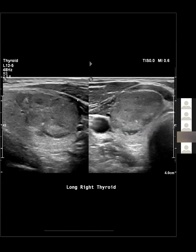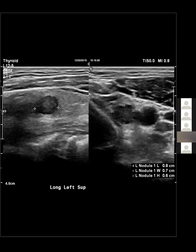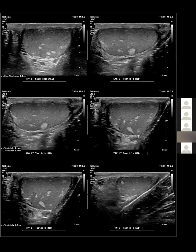A lot of us see these quite often. So again, if you haven't seen, especially any trainees on, if you haven't seen the multiple, somewhat geographic, homogeneously hyperechoic nodules throughout both testes, that's multiple hamartomas in the setting of Cowden's syndrome. The reason I wanted to bring up this case is I had a case relatively recently.